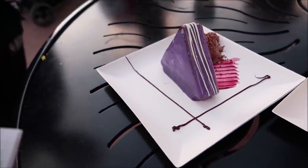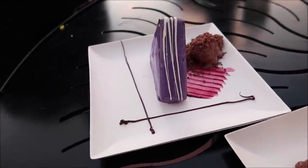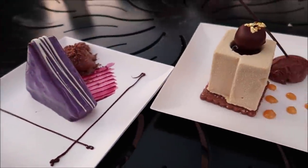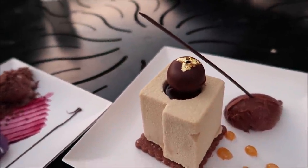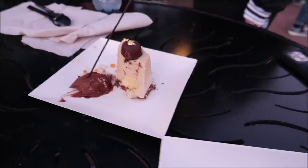Here is the decadent one, and this is a dark chocolate mousse, a chocolate brownie, and molasses. And look at that. This is so pretty. This is like the prettiest dessert I think I've seen. And then this is the dulce chocolate mousse, and this also looks so good. It actually has a little gold flake on there. Look, you can see the gold flake kind of moving in the wind. But these are really, really fancy, and they're so pretty you don't want to ruin them.